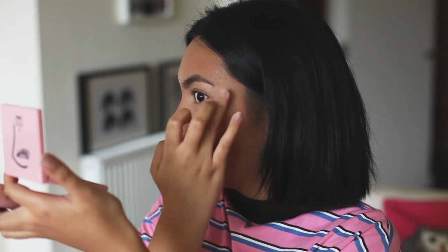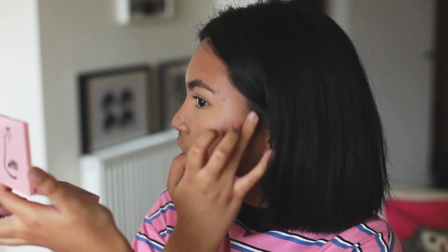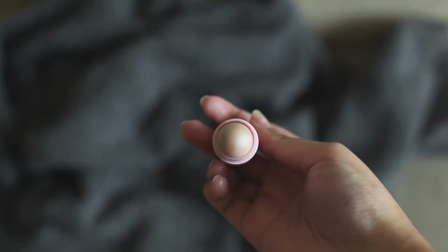It does come up a bit whiter on my skin tone, if that makes sense. It's not golden whatsoever, even though if you look at the bullet it does look a bit golden, but on my skin tone it does come up a bit more frosty, but it's not a horrible, stark white kind of highlight. It still blends into the skin nicely.